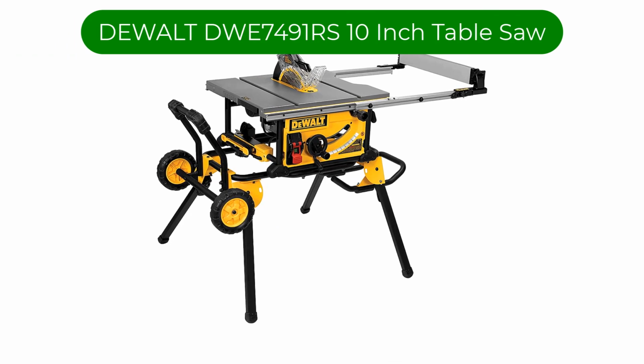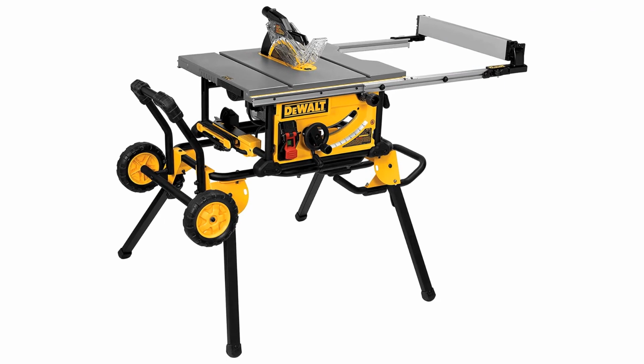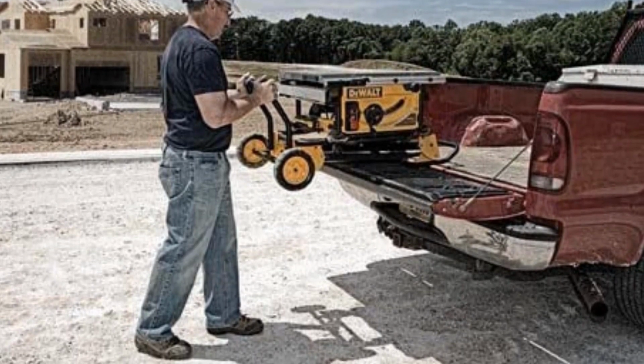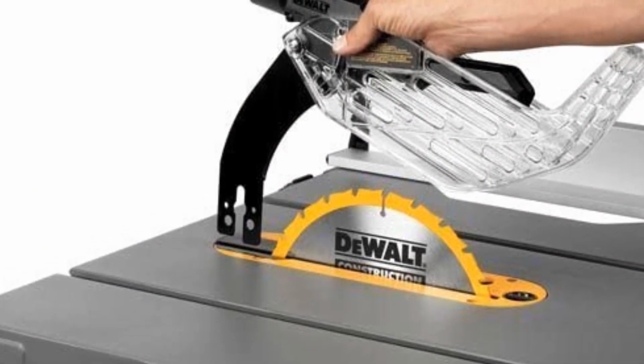Number 2. Our second best pick is DeWalt DWE7491RS 10-inch table saw. As mentioned earlier, DeWalt makes various table saw models that differ from each other in different ways. This also includes this model that is much more compact and portable than the previous one.